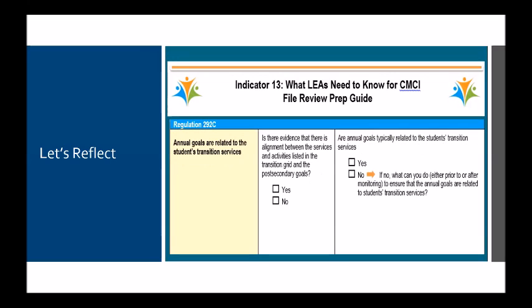Let's take a look at the next regulation, 292C. Annual goals are related to the student's transition services. This is referencing the measurable annual goals supporting the student's post-secondary goals. Is or are there annual IEP goals related to the student's transition needs? This reflects the alignment of the IEP. Another way of looking at this, do the services in the transition grid relate to the student's post-secondary goals? Will these services help the student in achieving their post-secondary goals?